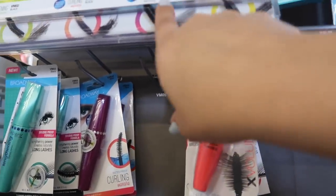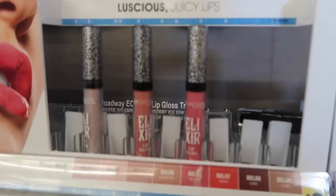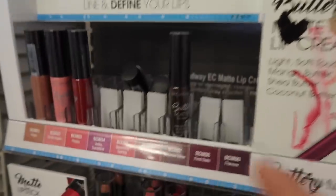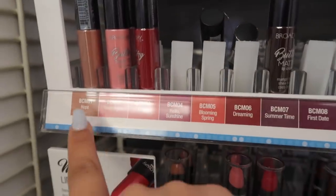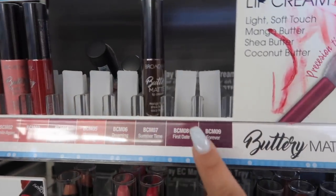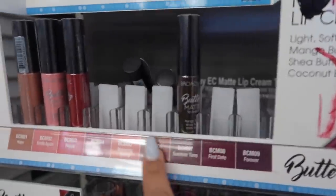They have defining, mega volume, curling, and lengthening, and they have all of these for $4. And then they have Juicy Lips. These are lip glosses, ooh, for only $2. And they have the buttery matte lippies. They have Hope, Smile Again, Happy, Hello Sunshine, Blooming Spring, Dreaming, Summertime, First Date, and Forever. And these are $3, but it looks like they're out of stock of most of these.